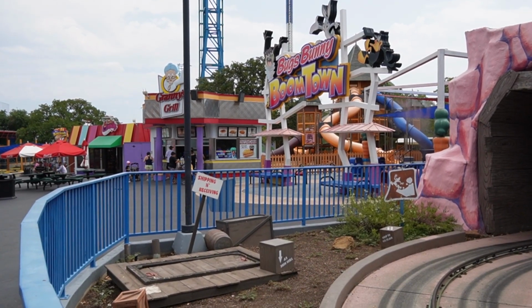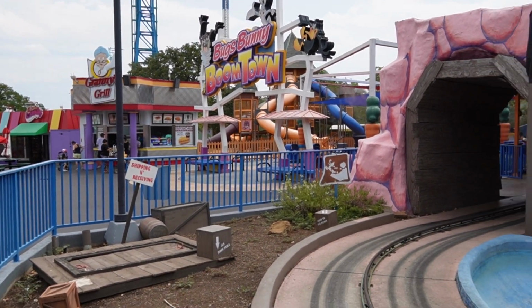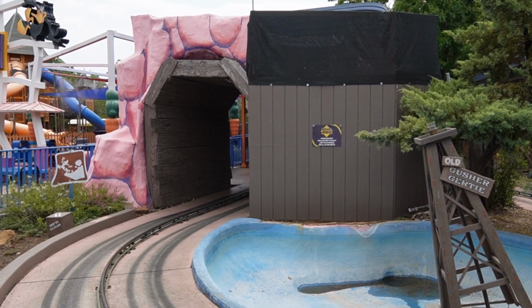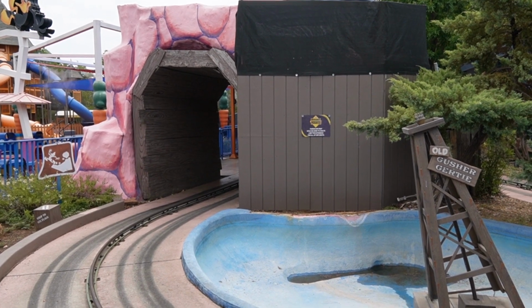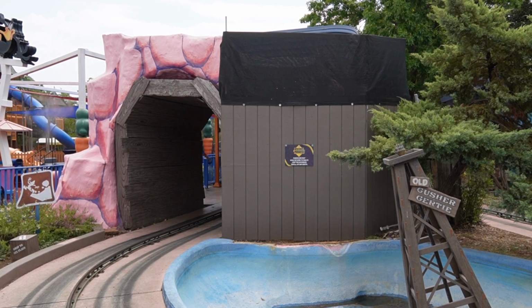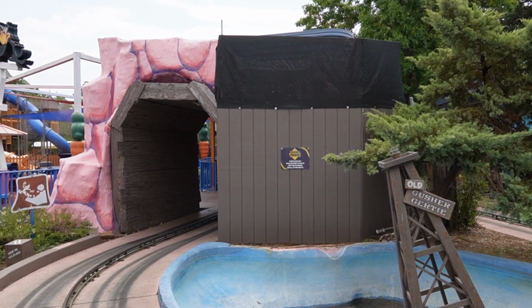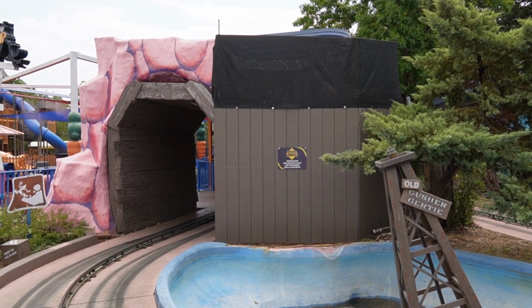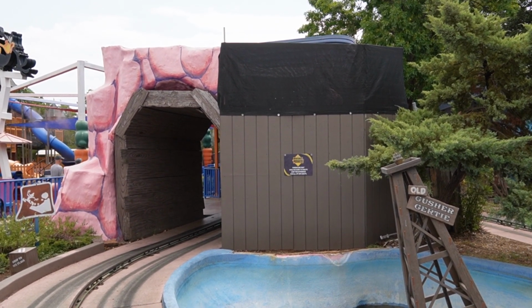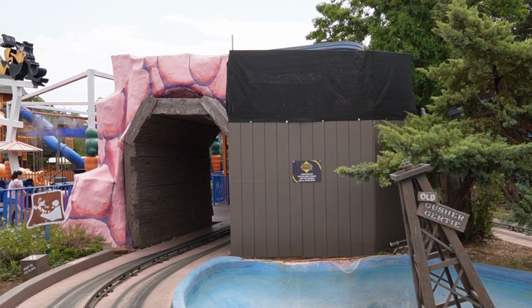Right here near the entrance to Bugs Bunny Boomtown is Speedy Gonzales Trucking Across America, and we do have some construction going on here. It seems like they've had a heck of a time with this little fountain feature over the last few years, so it looks like maybe we are done with it, but time will tell. If it's not going to work, you move on to something new, so I'm excited to see this getting refreshed.